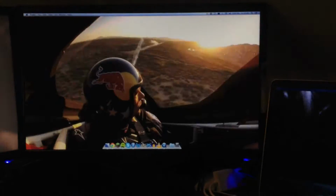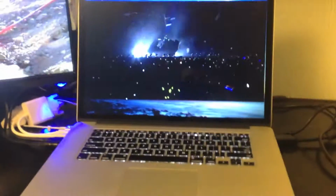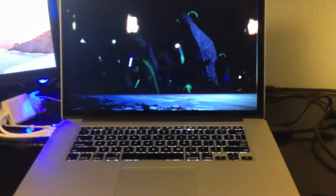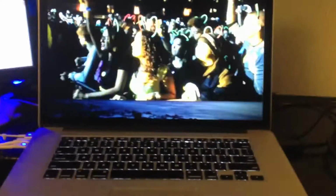And then we have Ed Sheeran singing his stuff on the second monitor. So these are two 1080p monitors themselves, all run by this little laptop here. I don't know how many pixels that is, but it's doing quite well.